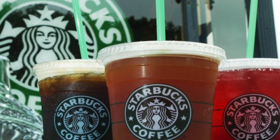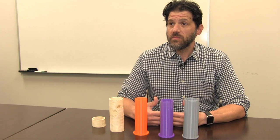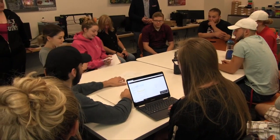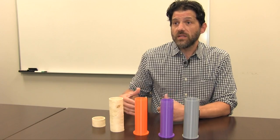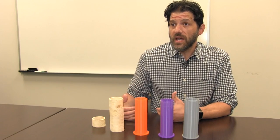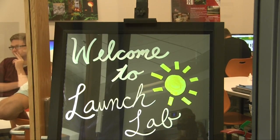Recently, coffee giant Starbucks announced they'll phase out single-use plastic straws from all stores by the year 2020. A lot of times people think that to have a company that is doing good has to be a not-for-profit, but you can still be a for-profit, making a profit, but also doing the right things to make whatever you're producing good for the environment, good for society. Today we find out how YSU marketing students are taking it one step further in the new YSU.